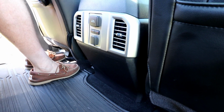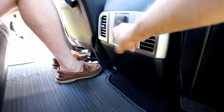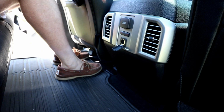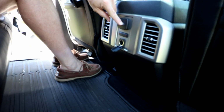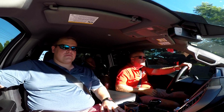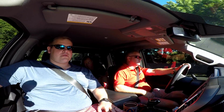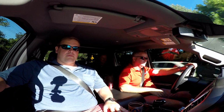So I thought that was a very great idea. So you've got air conditioning controls and fan controls back there also, Kurt? It's all the same as the front. You just have the vents. Okay. Now, I do have a 110 outlet, and I do have a cigarette lighter outlet, and I do have my own heated seat controls that I can turn on for the passengers. My wife would really like that, I would imagine.